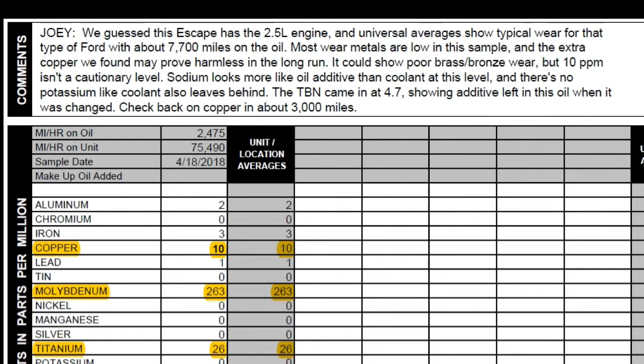Sodium looks like an oil additive rather than coolant at this level, and there's no potassium, which coolant also leaves behind. The TBN came in at 4.7, showing additive left in this oil when it was changed. Check back on copper in about 3,000 miles.